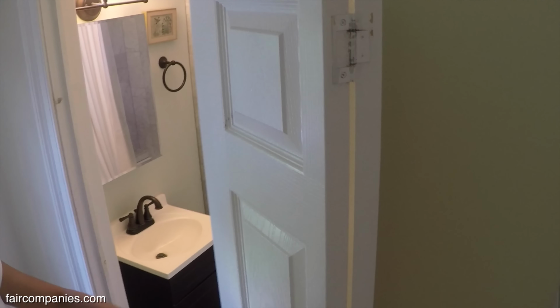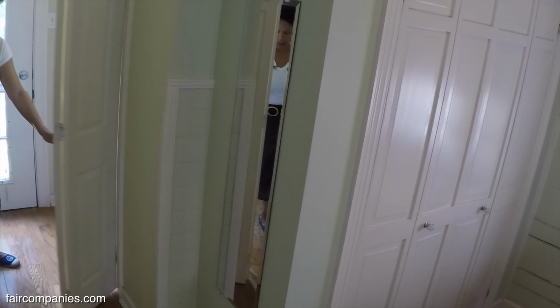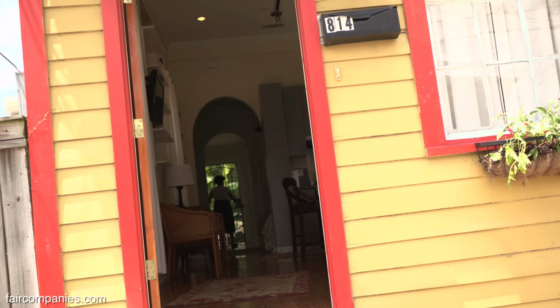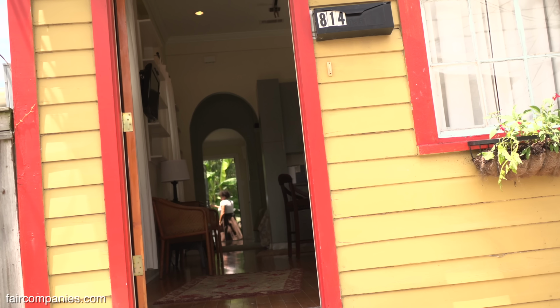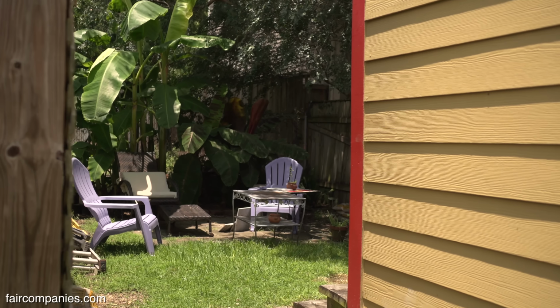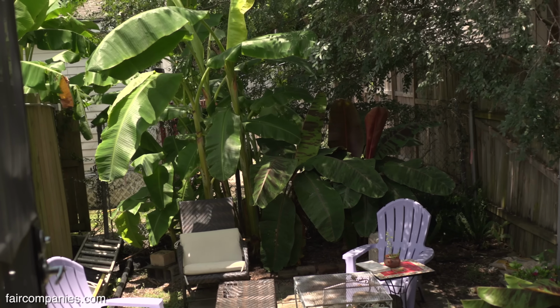This was a recycled door that I found at the Green Project. Did you get it because you wanted to tuck away a little bit? Yeah. If you had a regular door here, it would be too awkward. So out here, it's very sort of tropical with these plants. It goes with the New Orleans weather, I guess. They grow very quickly.